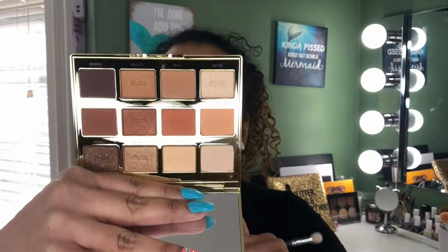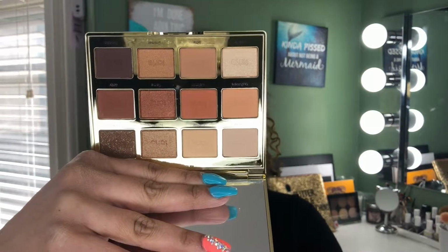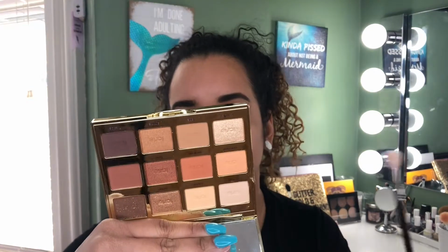And we're gonna start, this is a really, really pretty palette. I just put my nail in it. Haven't even had it a full 24 hours and I've already jacked it up. This is what the palette looks like. It's a really nice variety of warm and toasted tones. I mean, it is called the Toasted Tartelette palette, so guess they did good on that one, right?